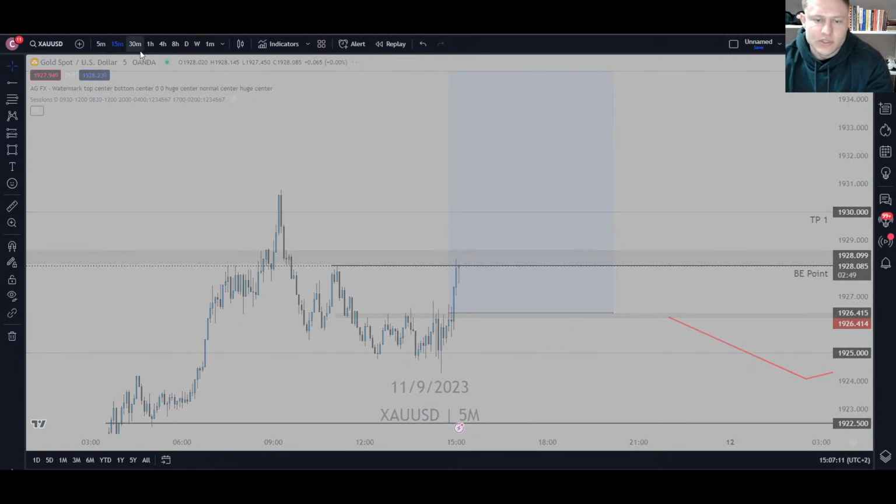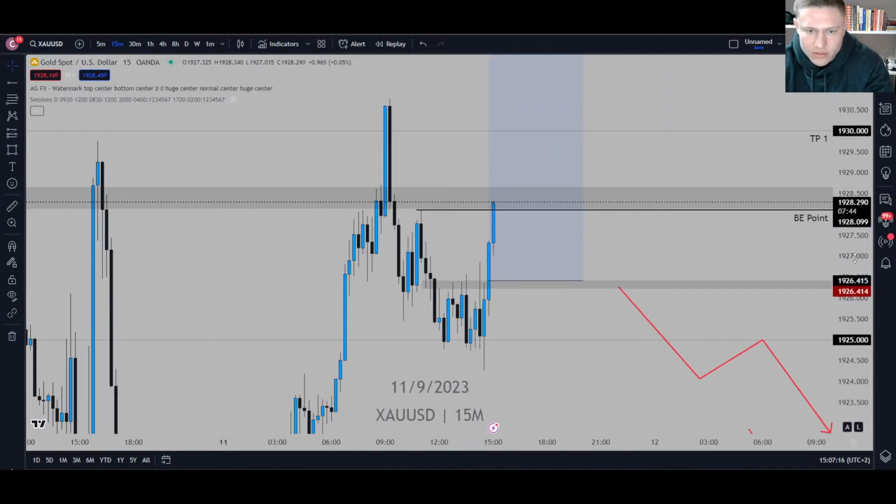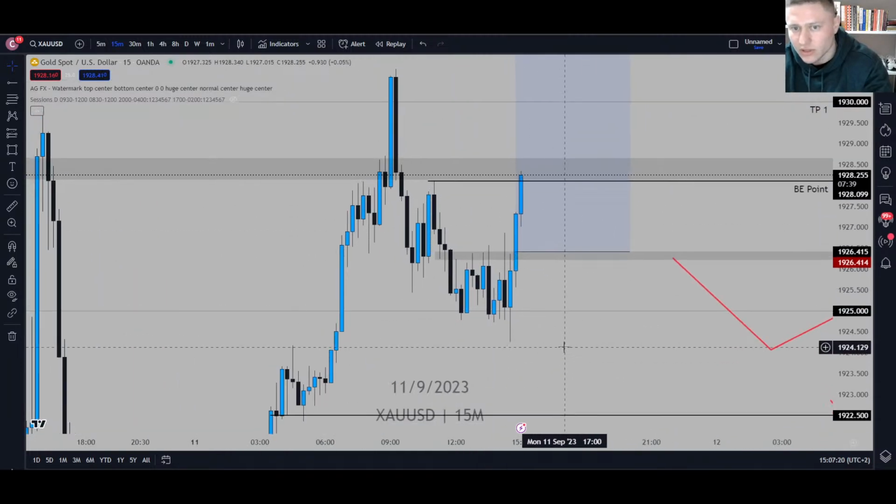If you want a safer stop, because you know break even is quite tight. This is just an idea. I think for me, I'll leave my stop where it is since I've already taken an L today.